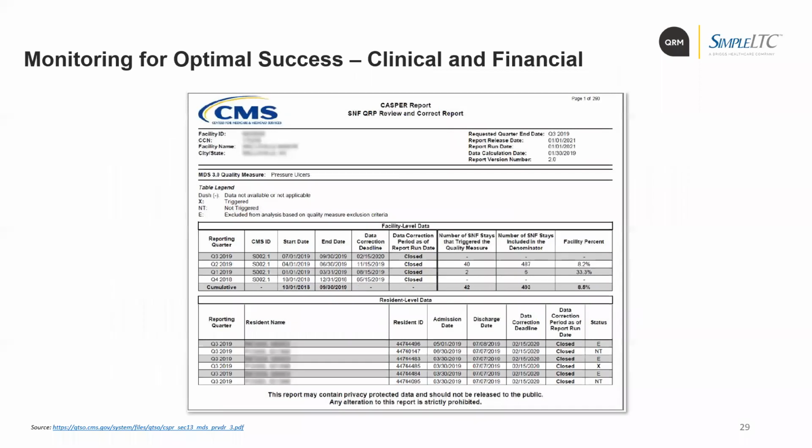This report contains facility and resident level performance data for 4 full quarters. It'll show you each QRP measure, who triggered in your numerator and who was excluded, as well as functional scores related to the change in self-care and mobility measures. It will also indicate whether the data correction period is still open, which helps you determine whether or not you can still modify the MDS if you do identify an error during your review.